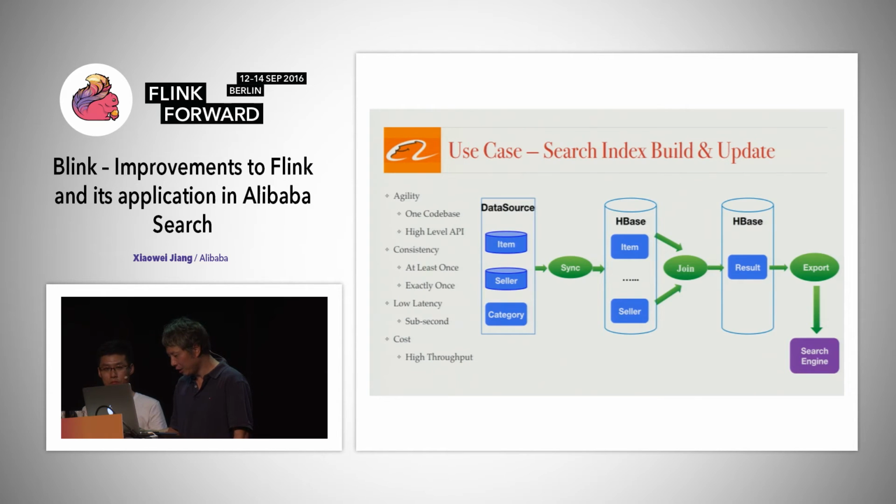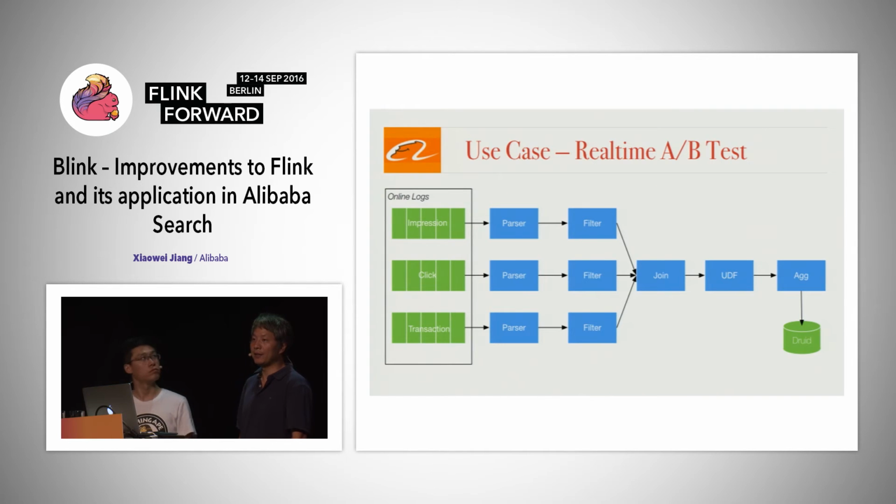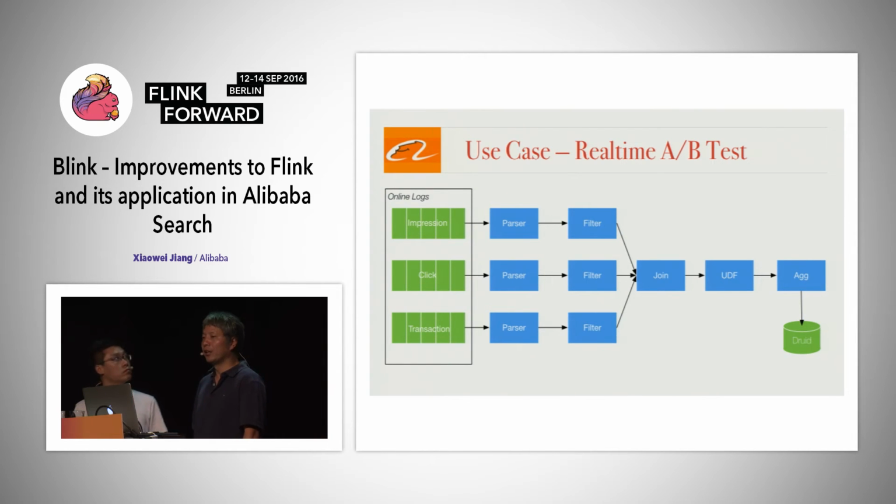Next, I'm going to talk about another use case we have. In search or recommendation, the algorithm engineers try different algorithms, and they want to evaluate how well each algorithm is doing. Usually, this is done in a daily fashion, but we would like to do better. We would like to get the comparison in real time. This is what we do for real-time A/B test.